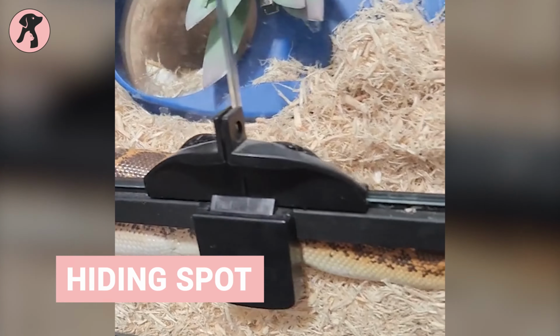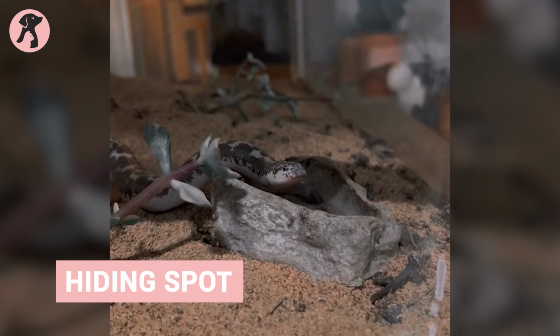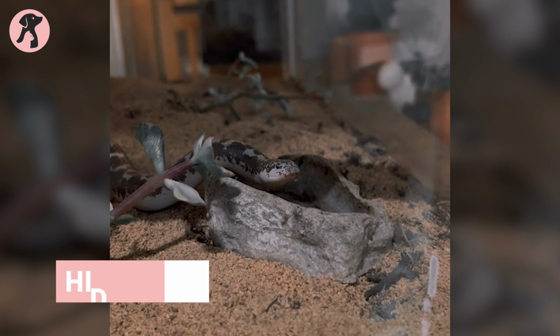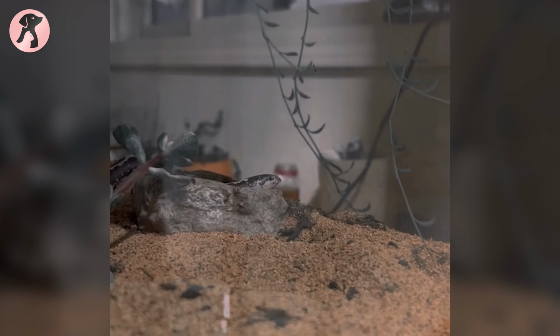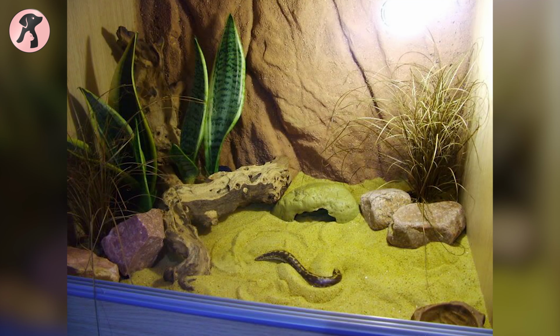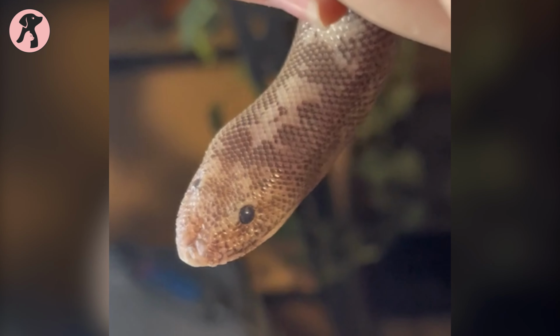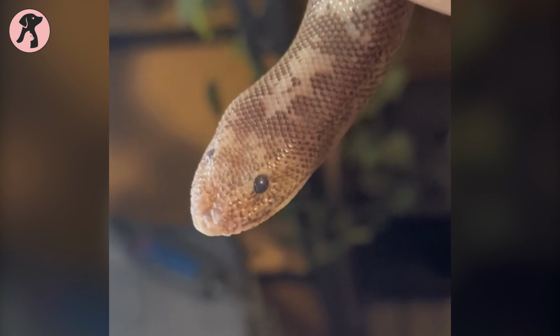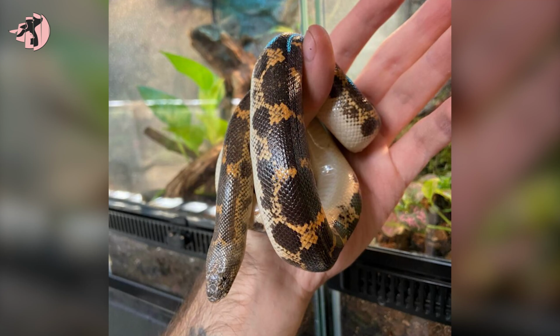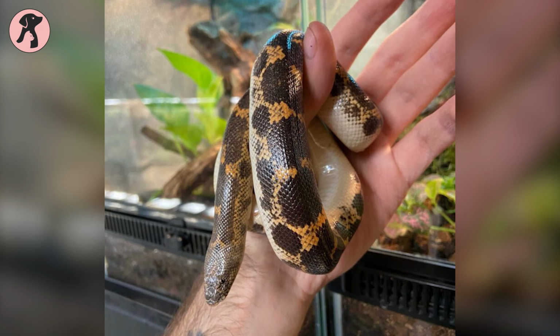Sand Boas are shy creatures, so they need places to feel safe and secure. You can use commercial hides or make your own with rocks, logs, or cardboard boxes. In addition to hiding places, you can also add climbing branches and plants to your Kenyan Sand Boa's enclosure. While Sand Boas are primarily terrestrial snakes, they do enjoy climbing occasionally. Climbing branches and plants can provide enrichment and help your snake stay healthy.